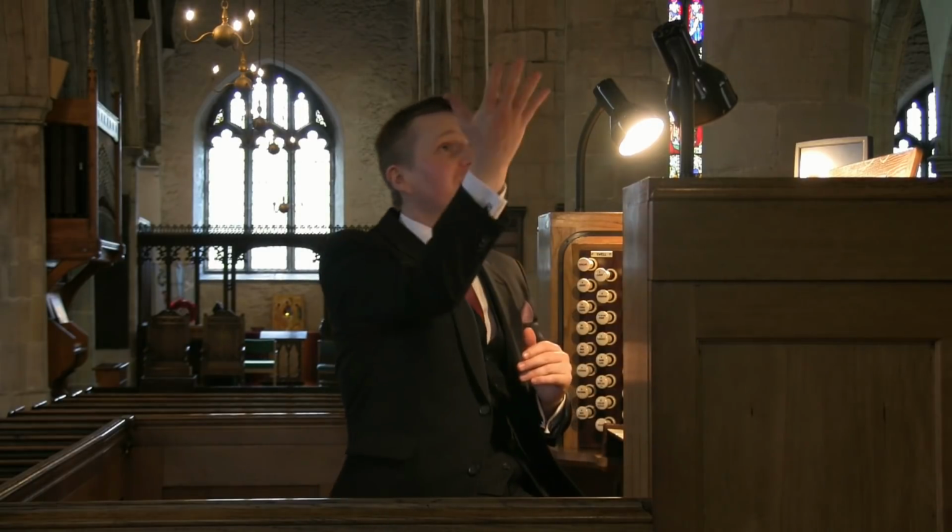Tom, my brother, is here filming and recording, as usual, bringing you the wonderful historic architecture of this building, but also the sound of this brilliant, brilliant instrument. An unusual position to be sat in. I'm at the back of the church, the organ's at the back as well.